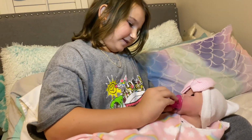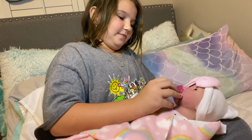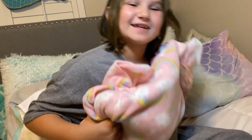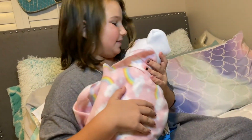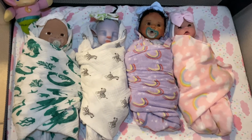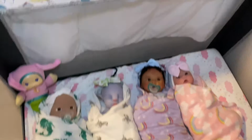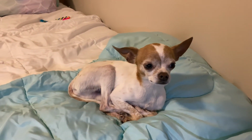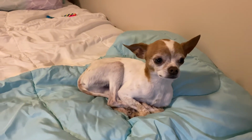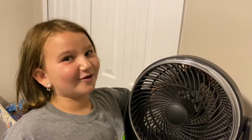Alright, get the pass in. It's falling out. Alright, so that's all four, and they're all ready for bed. And now it's time for lights out and the Mickey show. Hi, Mickey. So handsome. Are you being a boy? We like a lot of white noise in here.